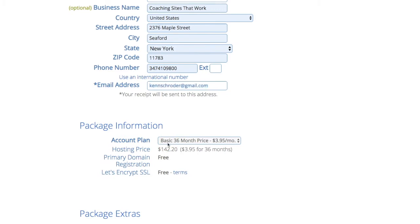Account plan. You can get $3.95 a month if you sign up for 36 months, and that's cool. Save money, etc. The basic 12-month price, is it monthly or what have you? I like to just minimize my costs because I'm not sure what I'm doing with this domain name and I'm messing around. So I might end up deleting it or something. But for you, it's your coaching business. It's good to go longer so you don't have to deal with it as much.